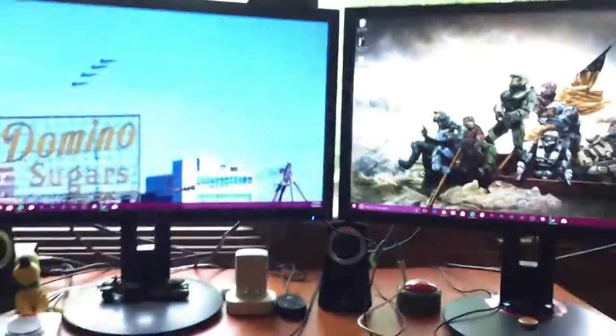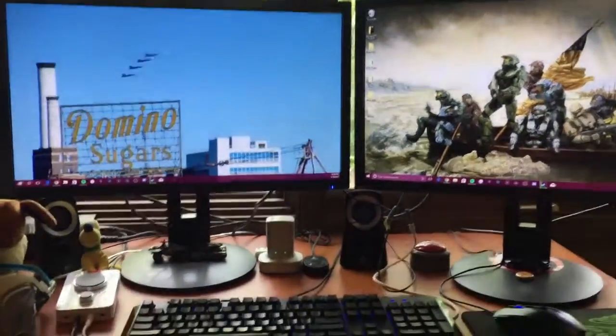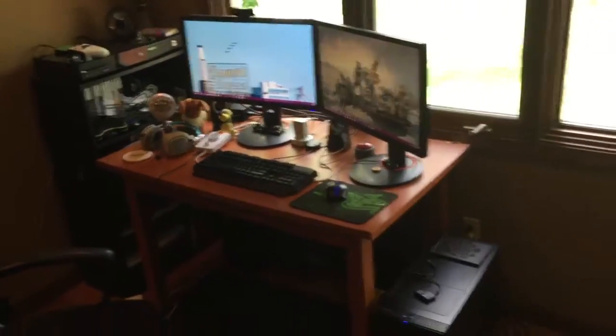But since then, I've actually upgraded it. I've put some new little toys and knickknacks here and there, so I figured I might as well bring it to you now while I have time. So without further ado, here is the setup. Boosh. It's not the best. Oh, let me back up a little bit. There it is. There's the command center right there.